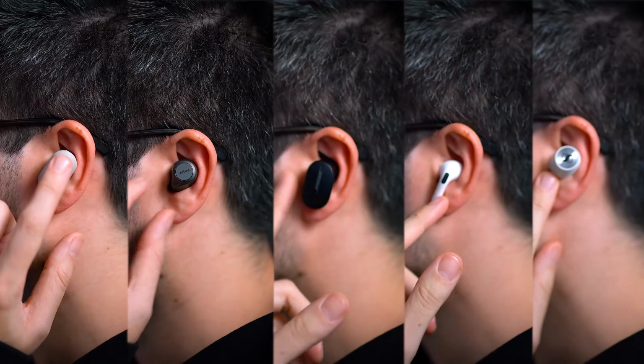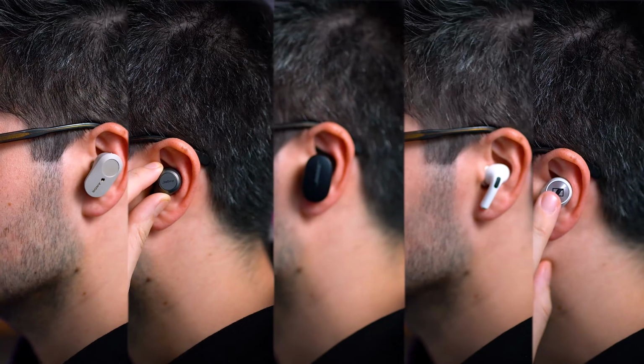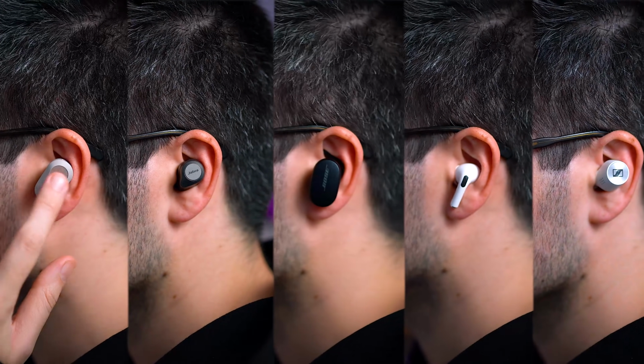Their one big downside is that there's no IP rating, meaning you technically shouldn't get these wet at all. But if it makes you feel any better, I've worn these out in the rain whilst working out, and they're still working fine after a year, if that does help.